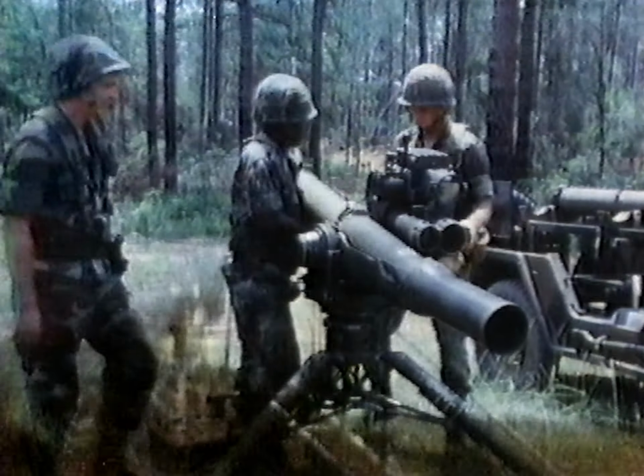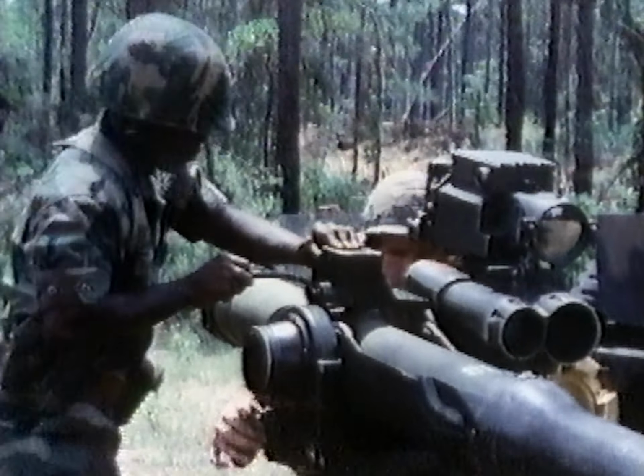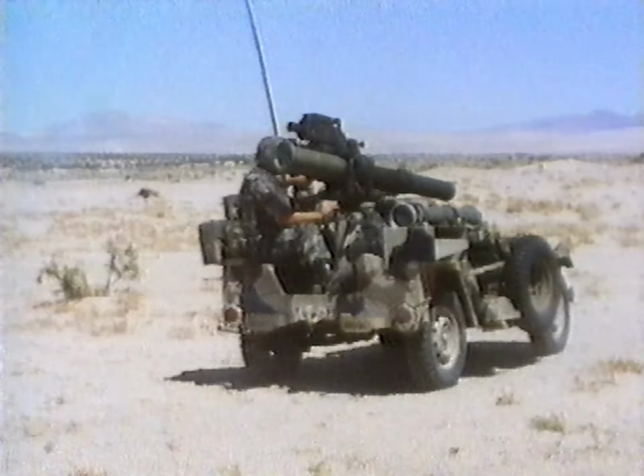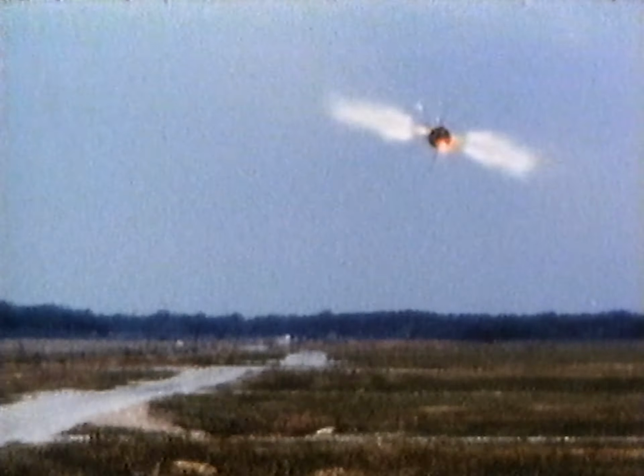The TOW weapon system, reliable and easy to maintain, continues to evolve in performance, to increase in effectiveness, and to provide higher lethality against the armor threat of today and into the next century.